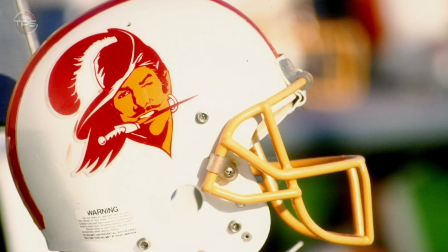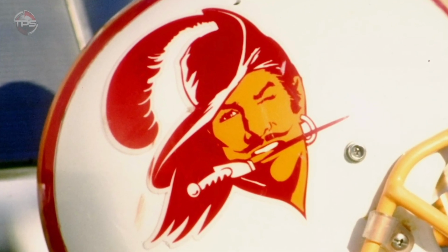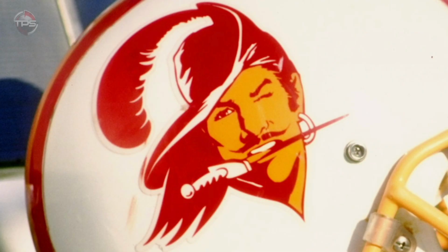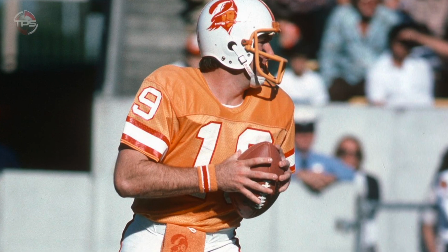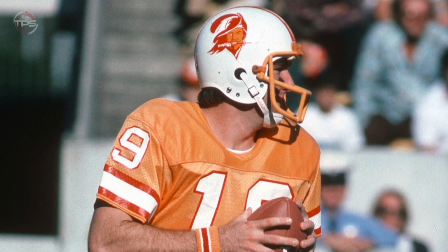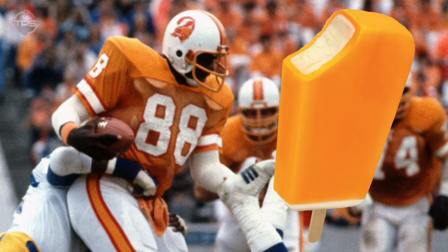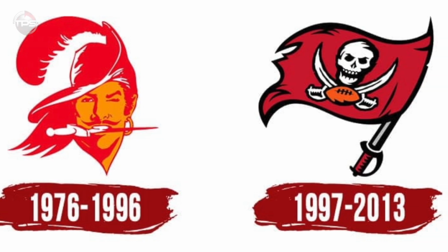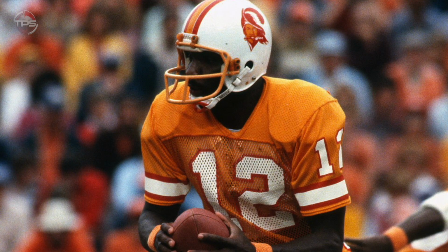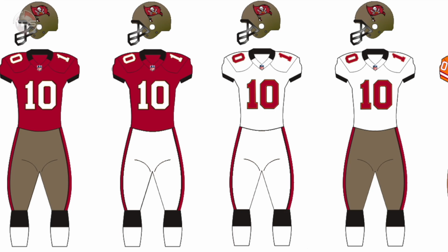Now, we get the idea of trying something unique, but this was a little too much. Secondly, those orange creamsicle uniforms were just so cringeworthy to look at. I mean, were the Bucs trying to make the opposing team crave a popsicle during their games in the hot Tampa weather? Mercifully, the franchise finally changed things up in 1997 after 2 decades of Bucco Bruce and the creamsicle color scheme. They finally ditched all that and made pewter and dark red the main colors.